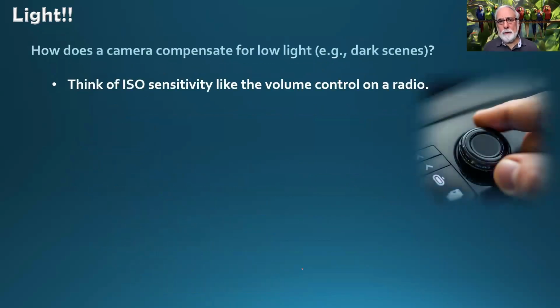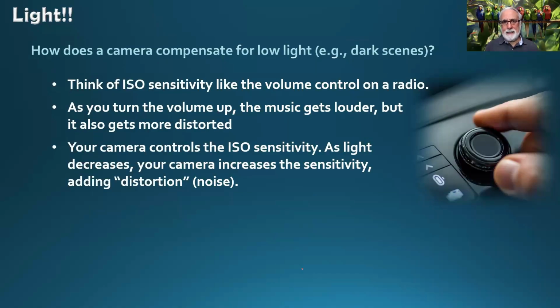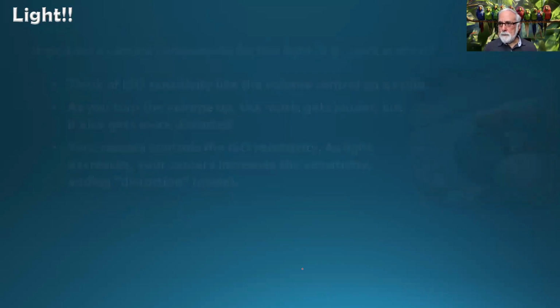Think of it like a volume control on a radio. Basically, as you turn the volume up, the music gets louder. But at some point, it also starts getting distorted. And that's what happens with our images. As light decreases, your camera will automatically increase the sensitivity of the sensor, adding distortion. In photography, we call that noise. We'll get more noise.